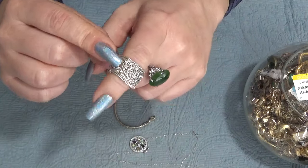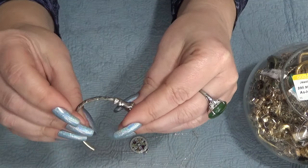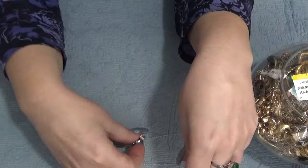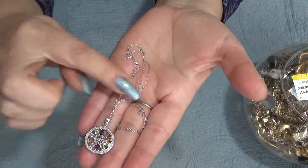So this ring or band, whatever you want to call it, like a wire, this one is sterling silver. This half of a bracelet, I'm thinking, this is also sterling silver. And this pendant is not sterling silver, but the chain is. So yeah, this is my quick update.